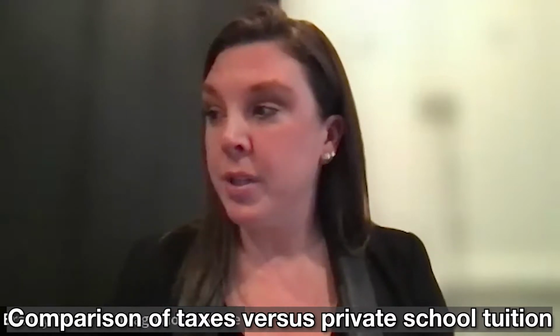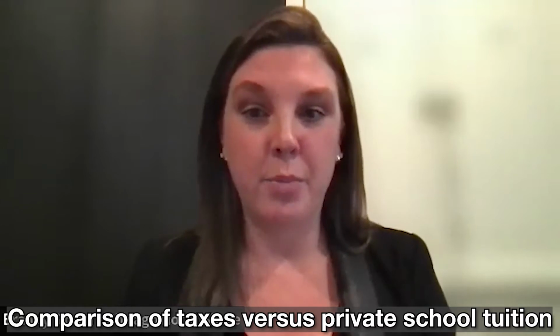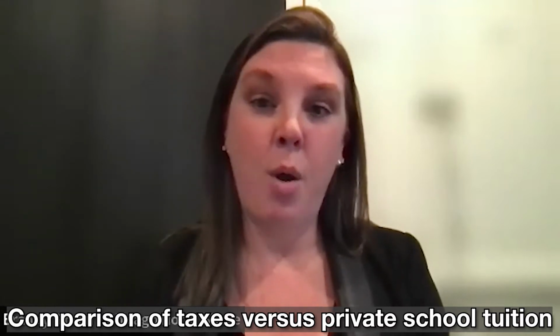One of the other things that's really helpful for our area is a comparison of taxes versus private school tuition. I run the taxes on the house in comparison to private school tuition to let them know what value this home has in addition to the private school. In Chicago, private schools can range anywhere from $30,000 up to $47,000 for kindergarten. Our taxes on the North Shore can be anywhere from $25,000 up to $100,000. So it's pretty impactful in the number that they can see in savings.